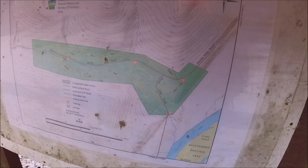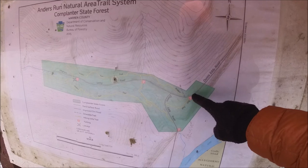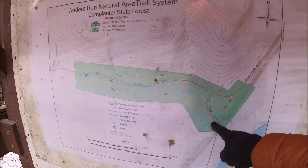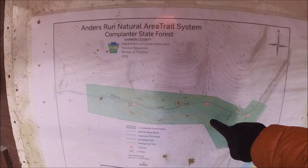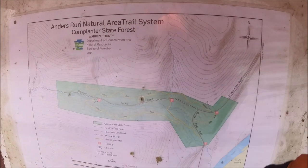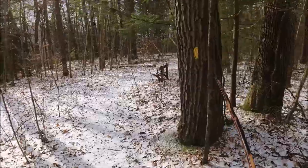24 degrees this morning. We're parked here. We're gonna do the Anders Run Trail clockwise. So we're gonna go down like this, and then a little bit of a road walk, and then like so. Now you see there's a cutoff trail here, but we're gonna go around the long loop and then come back here. I think the trail is only about 2 miles, marked by yellow blazes.